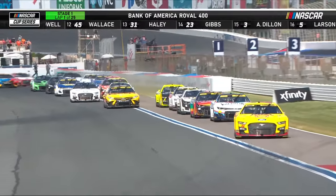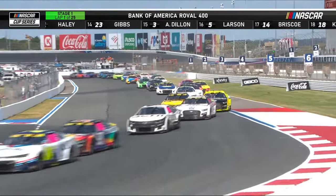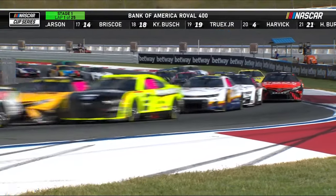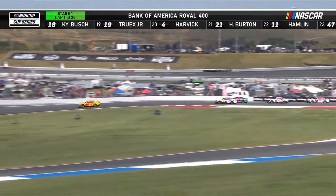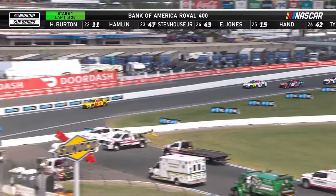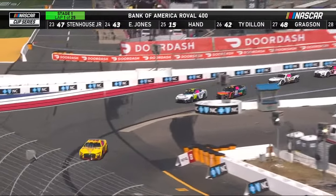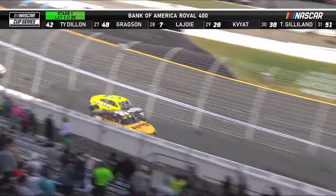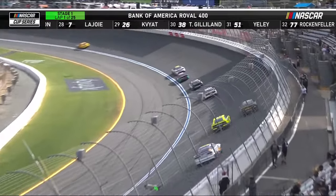Suarez a little loose there on corner exit, heading off into turn four. Turn five now. Seen some accidents here this weekend. Oh man, Briscoe really wide right there out on the paint. Look at this 99, he is pushing hard. Suarez with a lot of pace at the road courses this year. Really, really fast right now.